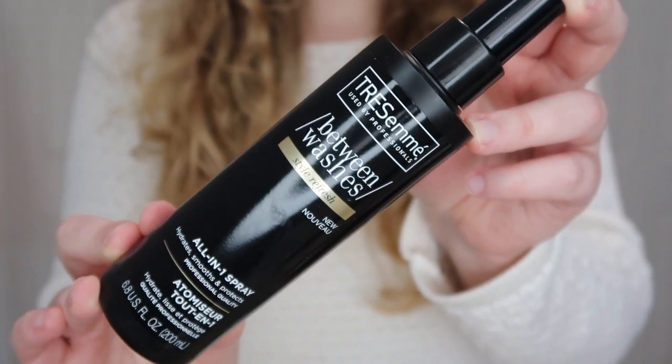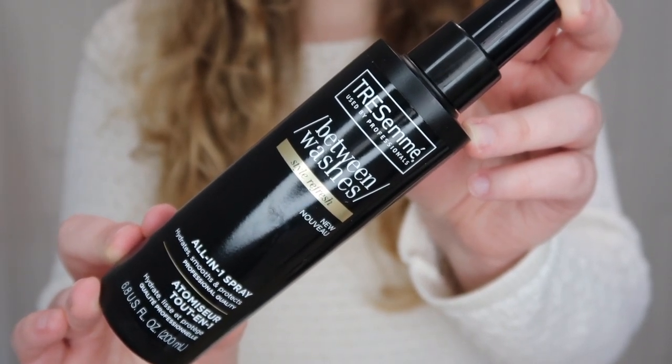This is their between washes all-in-one spray. It was okay. I didn't really notice a huge difference. I used it in between putting in a leave-in conditioner and a curl product in my hair. It was kind of just an extra step for me. I don't need something like this in my routine, but I used it to use it up. I feel like I keep forgetting to tell you whether I'm going to repurchase something or not, so I'll try really hard to remember to tell you if I would or not.